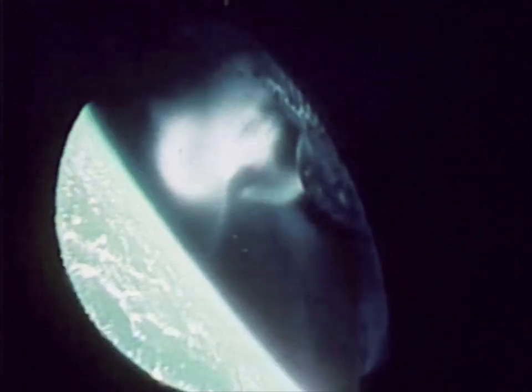Communications with the ground break off, but the onboard tape recorder is running. We listen to 2 men returning to Earth after 4 days in space.